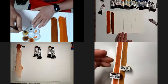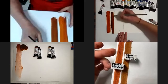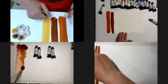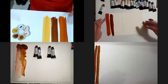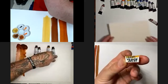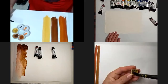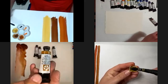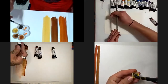Angela, your top camera's video is off. Is it? Yeah. That's the transparent yellow oxide. Okay, now Angela, thank you. But it's in portrait. Trying to fix it. Hello, Nancy. Hello, Cheryl. And Catherine. Hello, John. Hello, everyone. Oh, okay. Yes. Okay. Thank you.